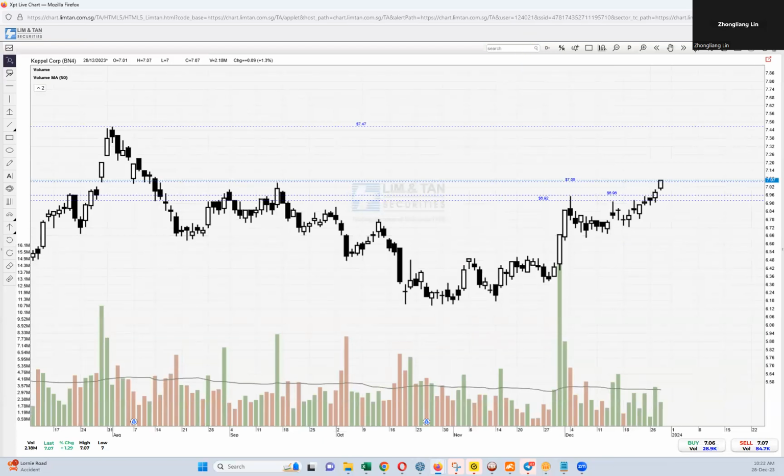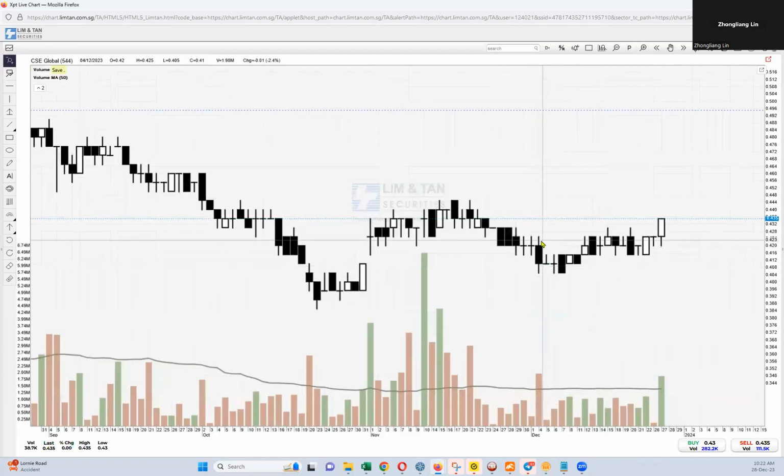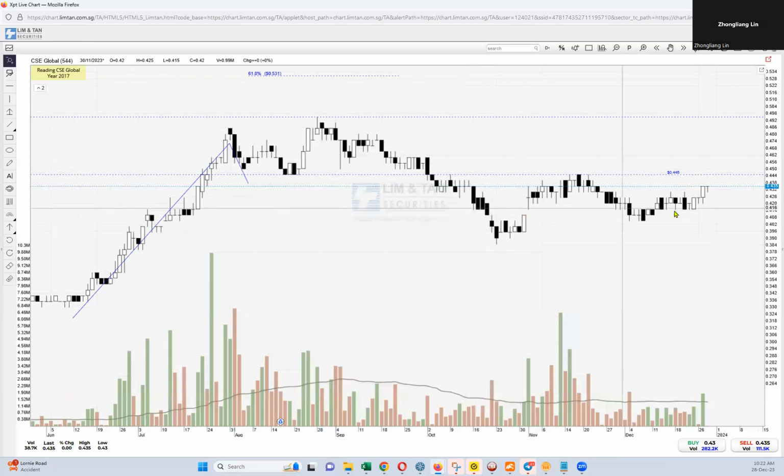Okay, then CSE Global, the entry point was quite easy, because it gave you a lot of days to enter at this 4.14, 4.15 level. Currently it's trading at 4.35, still a bit short of this 4.45 resistance, and let's see whether it can go to 4.45 resistance. So the trend is still okay as the stock is gradually going up.